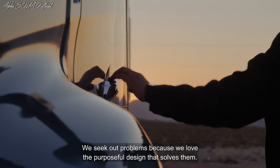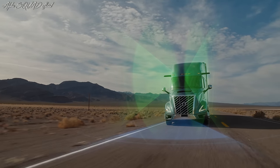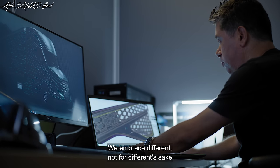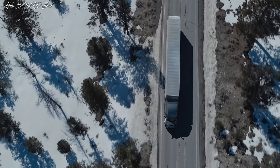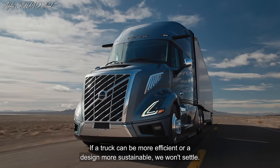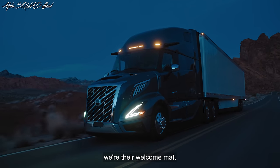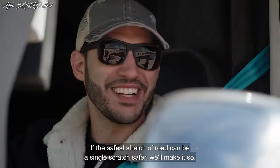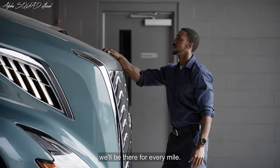We seek out problems because we love the purposeful design that solves them. We search for good enough because that's how you discover better than it needs to be. We embrace different, not for different's sake, but for the innovation it inspires. If a truck can be more efficient or a design more sustainable, we won't settle. If a driver can feel more at home 3,000 miles away from it, we're their welcome mat. If the safest stretch of road can be a single scratch safer, we'll make it so. If a service contract can feel more like a partnership, we'll be there for every mile.